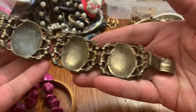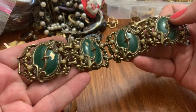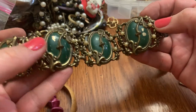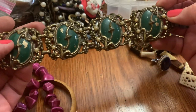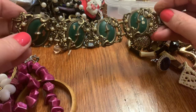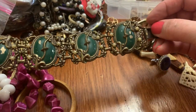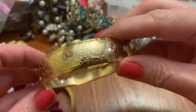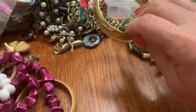Big bracelet. Has the green paint missing. It's very heavy. I guess somebody could touch this up with the paint if they wanted. Still in pretty good shape. I mean, it has a lot of wear, but still. Got a nice style to it. A bangle. Lightweight.